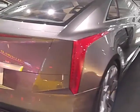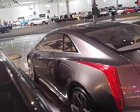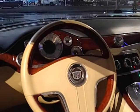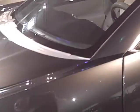Cadillac design. Converge. This is a V16 Cadillac. Look at that interior. Smell that leather. It's been driven. Someone gets to run around with these unbelievable concept cars. Where's the windshield wipers?